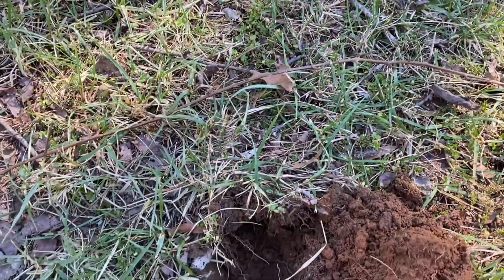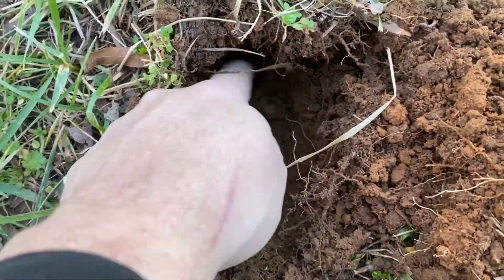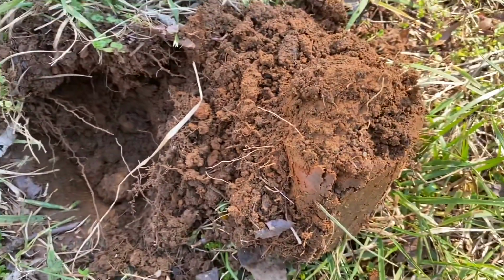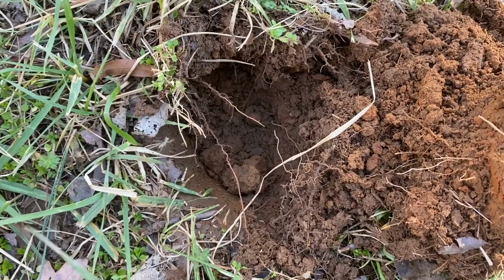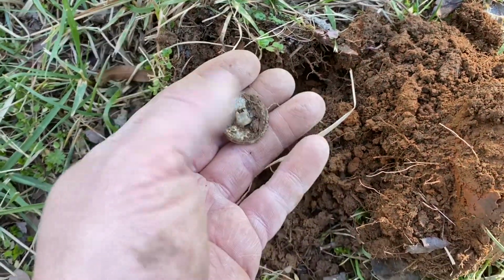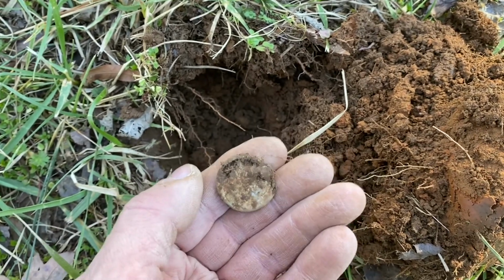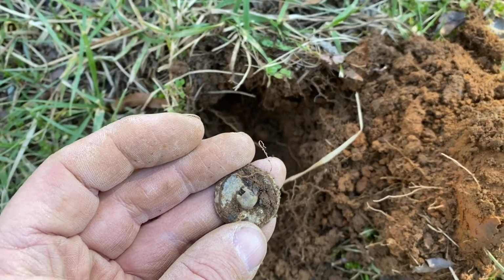Let's take a look. All right. We dug the hole, popped out the plug. Pretty small, kind of the way I like them. I don't like no big old giant holes like everybody else digs. Took the pinpointer, stuck it in, popped it out. This is what came out, just like that. I was like, silver. And it turns out to be a messed up button.